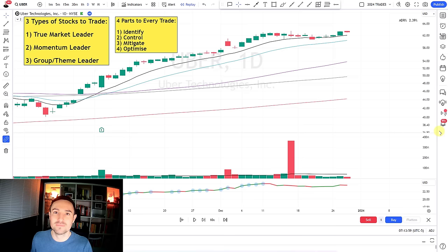As I said in the introduction, we want to treat our trading as a skill set, because if it's a skill set, that means we can improve upon it. We can create deliberate tasks and activities for ourselves and create feedback loops, so we can start improving our skill in certain areas of the trade.